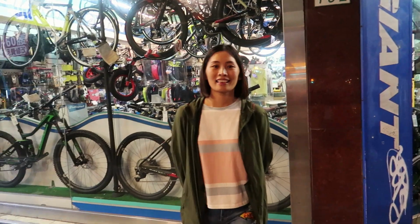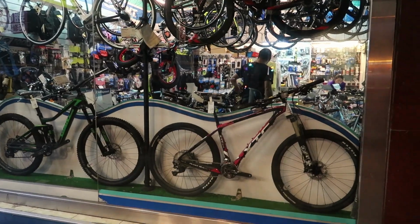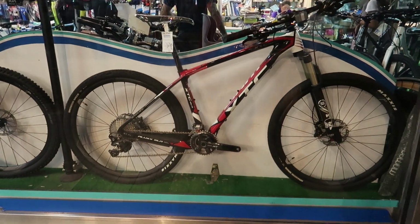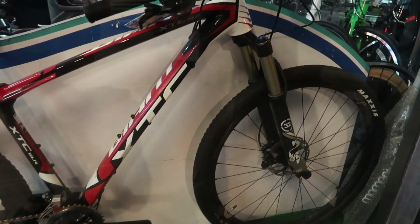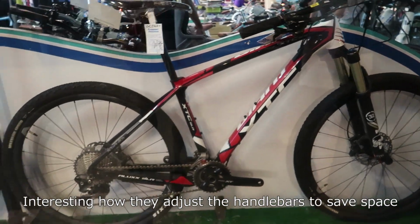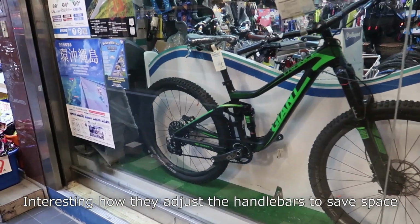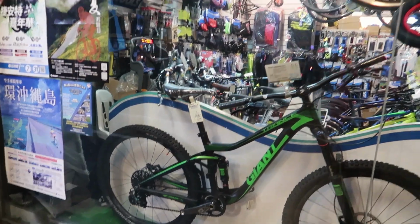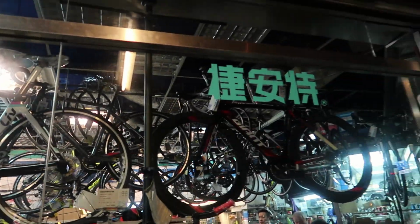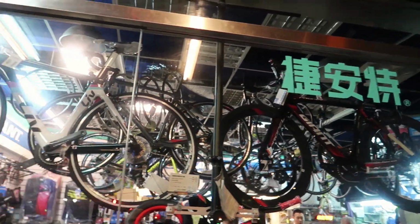You can see there's a lot of big glass clear open windows. We've got a lot of different bikes on display. Some mountain bikes, surprisingly. I didn't think mountain biking was too popular here in Taiwan. But they've got their race bike here, the XTC. We've also got some full suspension bikes here, the Trance. Then their Liv line here, the road bikes. And the Propel. Looks like they've got a lot of cool stuff in here.